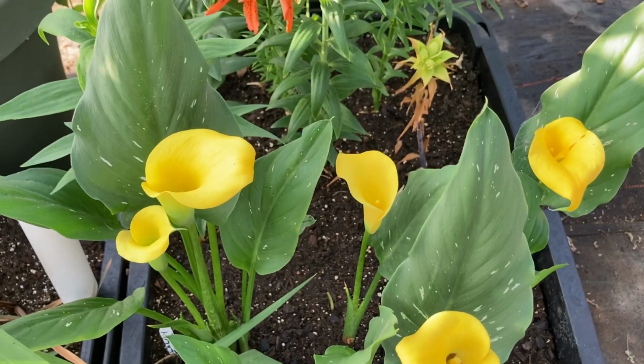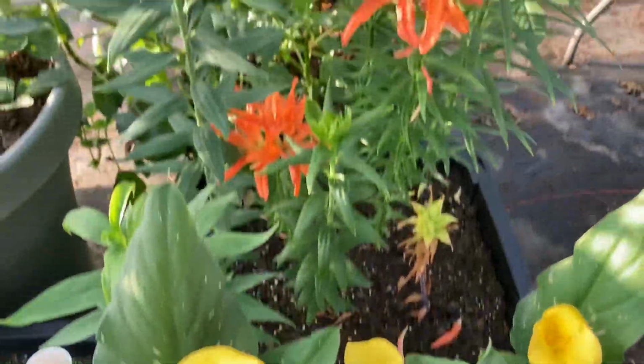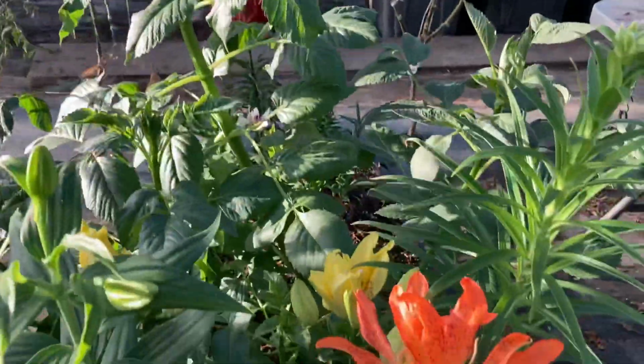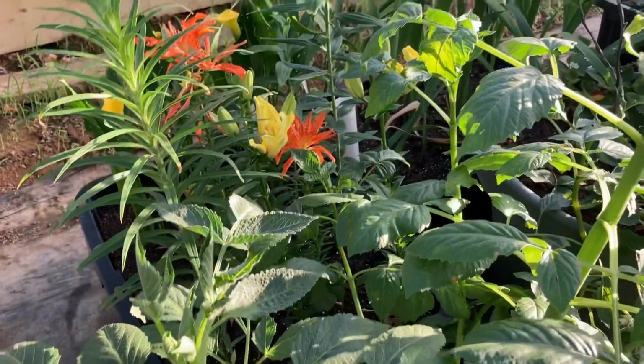These are more of the flowers I wanted to try to grow. You can see I have some calla lilies, I have some tiger lilies, and these are going to be dahlias. I can't wait, guys, for those to come to fruition. And look at some of these lilies over here. They have really liked this environment in the high tunnel, and they've done quite well.